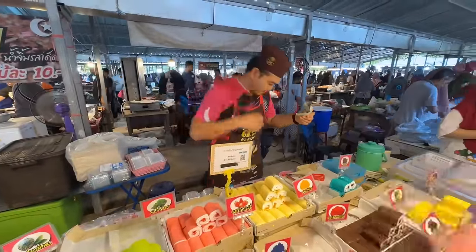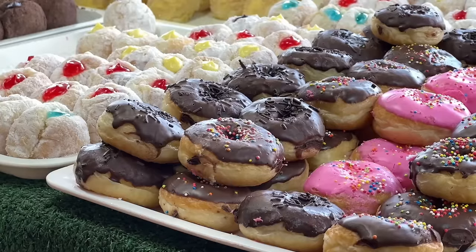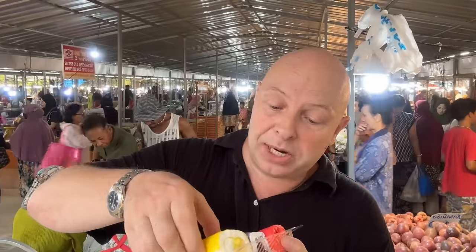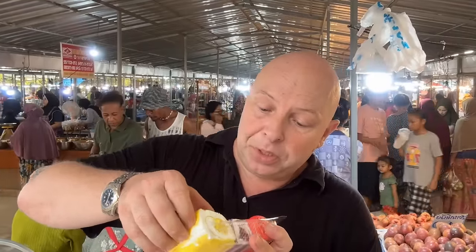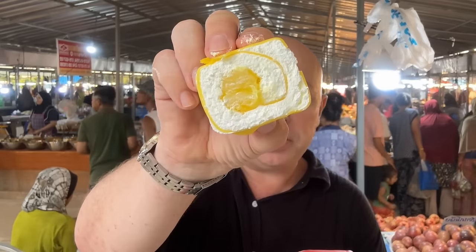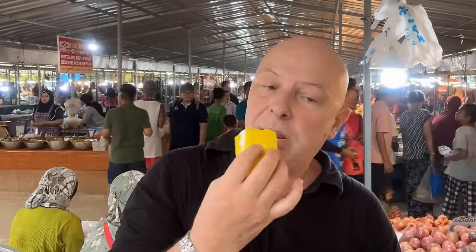Thank you. If you're a sweet tooth, you will love Thailand. So many sweets here and all of them very yummy. So this is a cold crepe. I got it with durian. It has got some sort of durian jam in there in the middle, surrounded by cream and wrapped in the crepe.